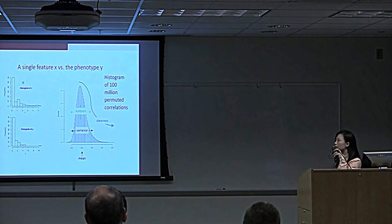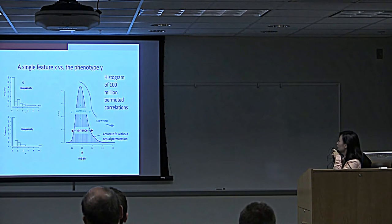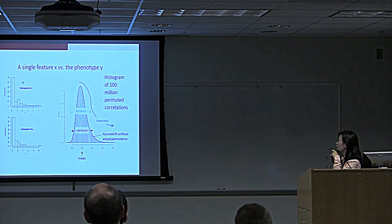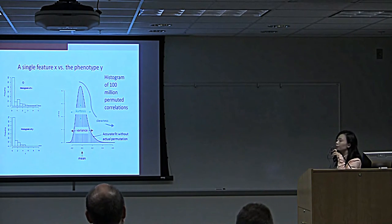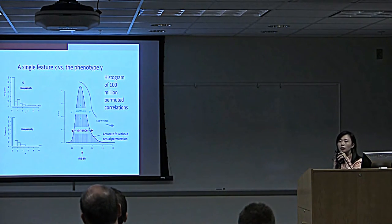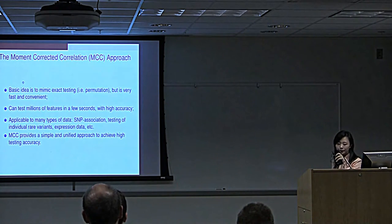So if we use these elements, you can see that we can do a very good job fitting the null distribution. This is a histogram under 100 million permuted correlations, and this curve is using the fitting method. So we can capture the distribution very well. This is the core of my method, MCC.